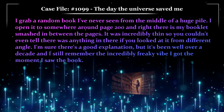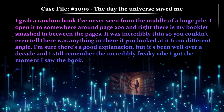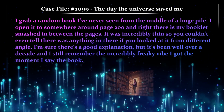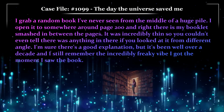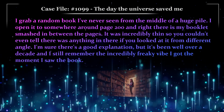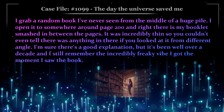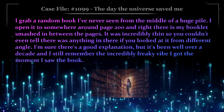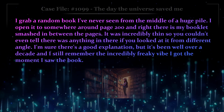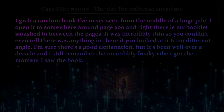I grab a random book I've never seen from the middle of a huge pile. I open it to somewhere around page 200, and right there is my booklet, smashed in between the pages. It was incredibly thin, so you couldn't even tell there was anything in there if you looked at it from a different angle. I'm sure there's a good explanation, but it's been well over a decade, and I still remember the incredibly freaky vibe I got the moment I saw the book.